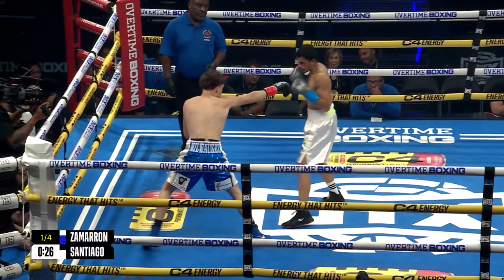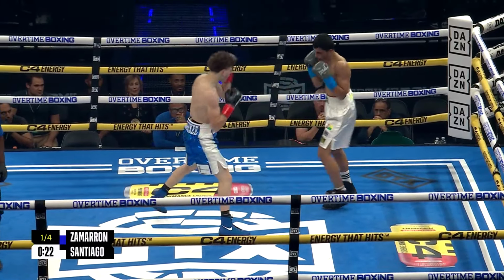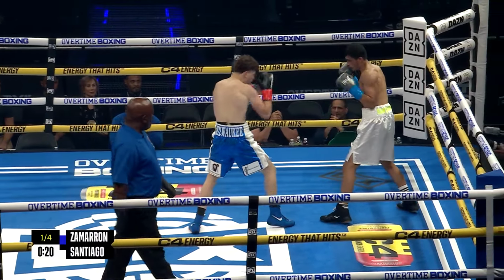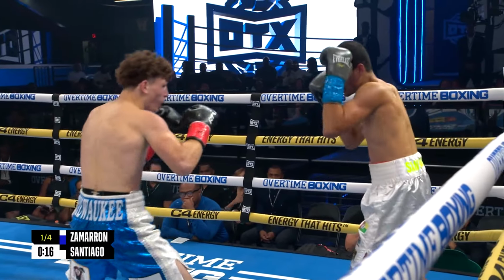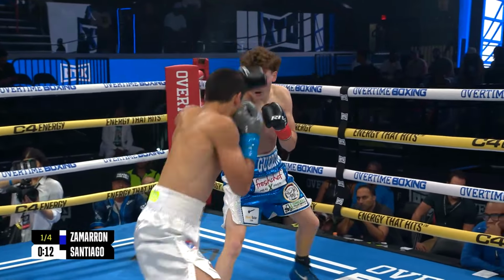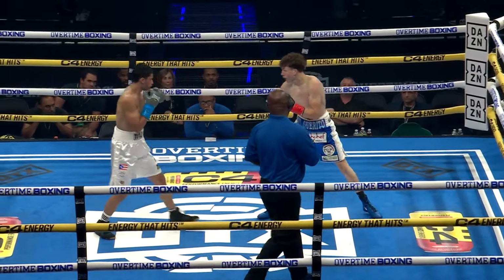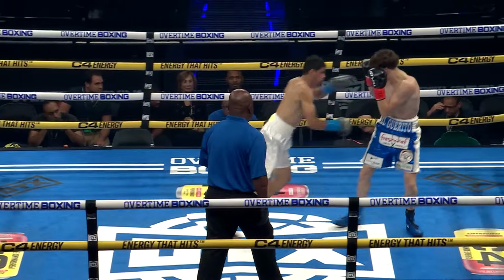He's landed some good right hands. You get the sense that Zamarron is almost allowing them to travel so that he can counter with that big right hook. Not showing a ton of respect for Santiago's power. Santiago continues to land. Zamarron misses with the uppercut, but the left hand does not miss. Yeah, that full left hand, that's the shot that Zamarron's looking for. Santiago makes it out of round one. It makes it fun in our opening round.